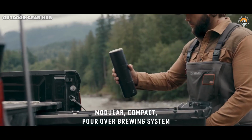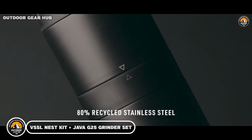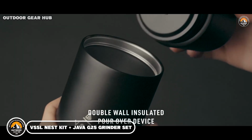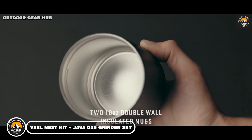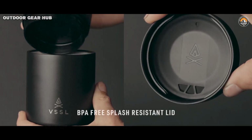You ever wake up in the backcountry, cold air in your lungs, fire crackling low, and all you want is that perfect cup of coffee? The VSSL Nest Kit plus Java G25 grinder delivers exactly that, no compromises. This is the kind of setup made for people who take their brew seriously, even in the wild.